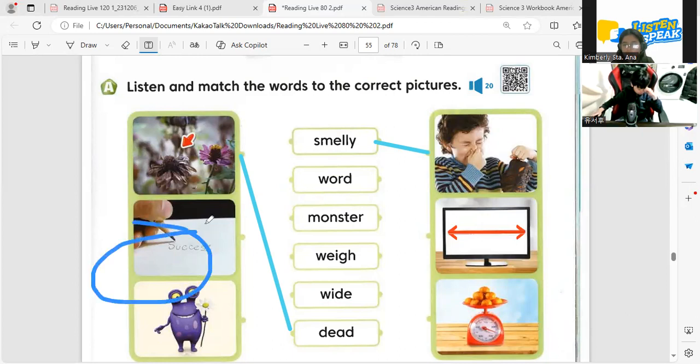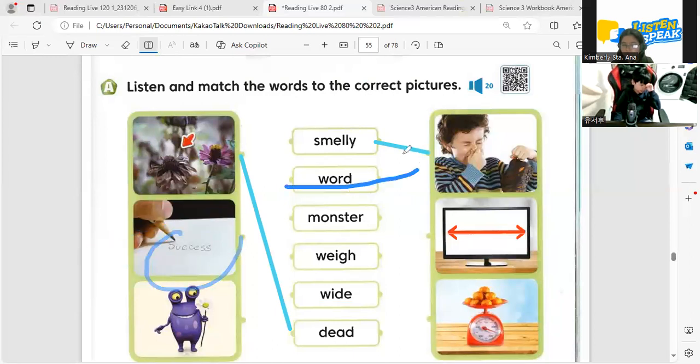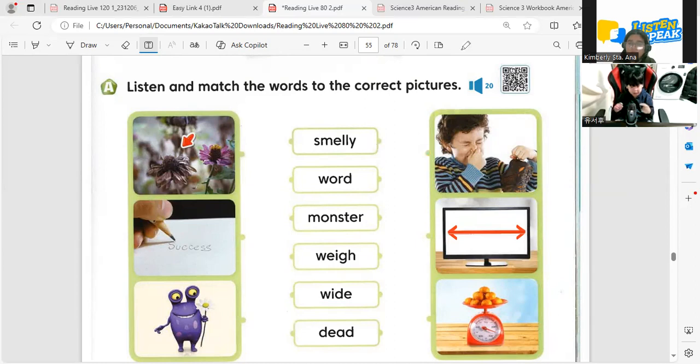How about this one? What is this? It's a word. Word, like success. Success is a word. Smell is a word. Okay, again. Oh, you don't have a mouse, right? Okay, that's okay. Teacher will help, okay?